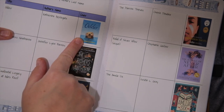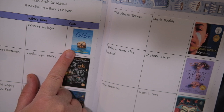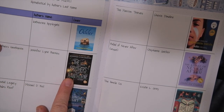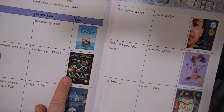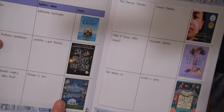So Otter by Katherine Applegate is a story of a cute little otter who is injured by a shark and taken into a rescue facility. The Brothers Hawthorne is the 4th book in the Inheritance Games series, and you need to read those in order. So start with The Inheritance Games by Jennifer Lynn Barnes. The Swallowtail Legacy by Michael D.